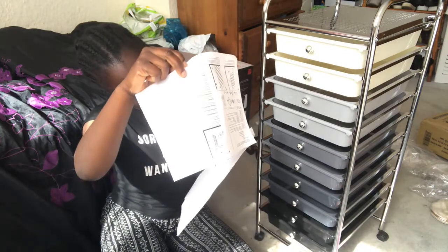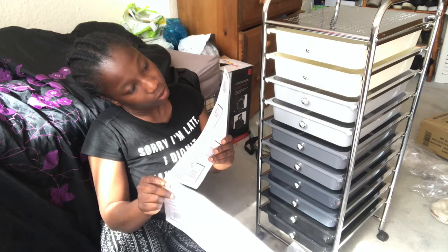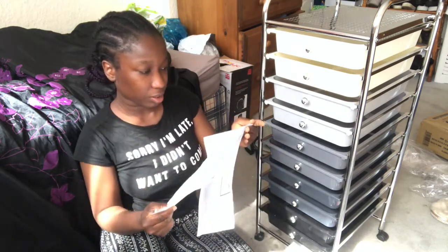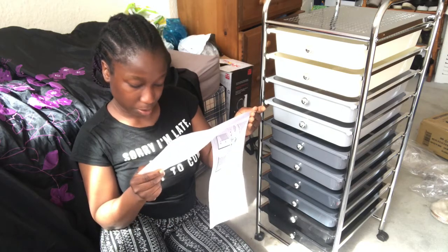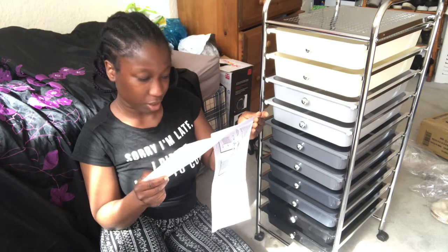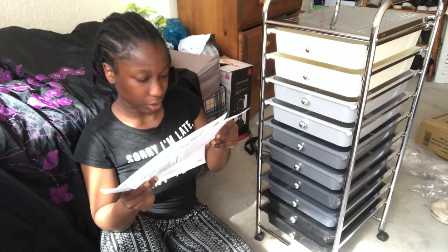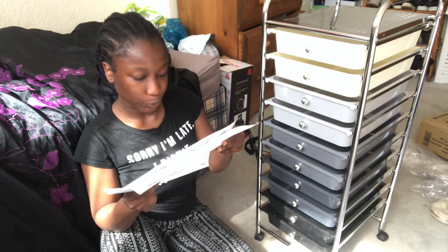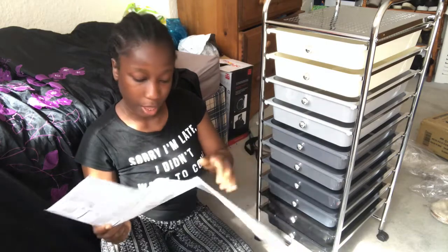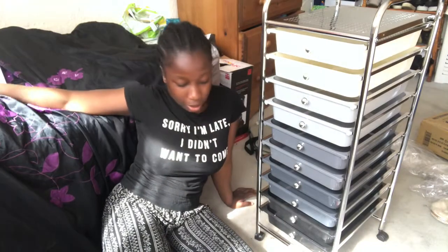Oh, they have it in some other languages as well. This is probably, I don't know, I don't speak what language this is. This looks like German because there's a lot of, yeah, it's probably German. And this is French. Yep, this is Francais, and this is Anglais. Yeah, it comes in 3 languages. But I'm done now.